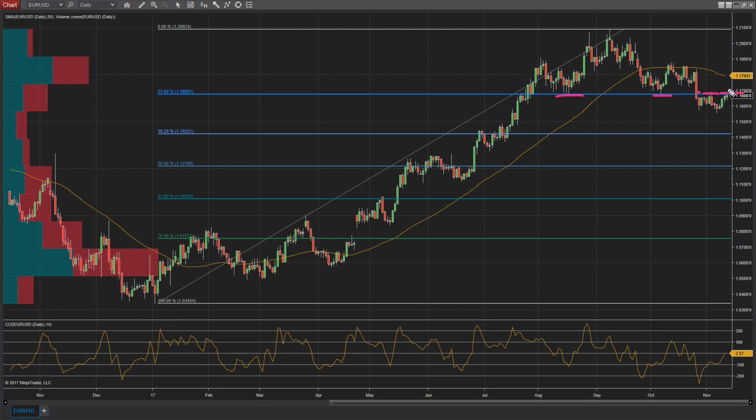I'm looking for one of 2 things. We have a commodity channel index that was oversold, has now crossed over the 0 line. That's actually a buy signal on the daily. Should that buy signal fail, then I'm definitely expecting follow through to the downside and targeting the 114.25. Why is any of this important?